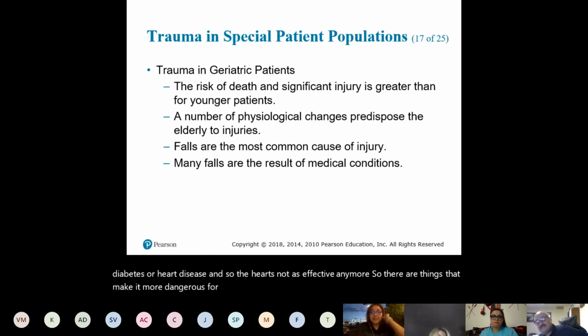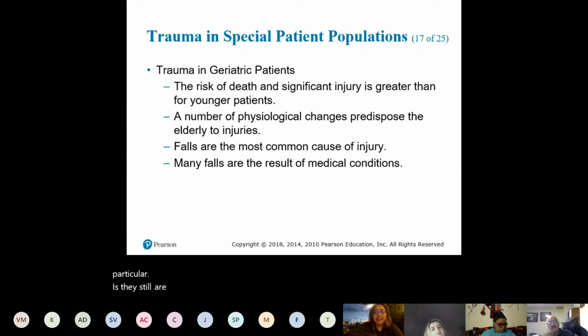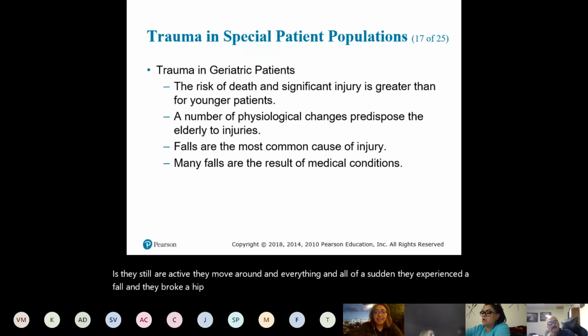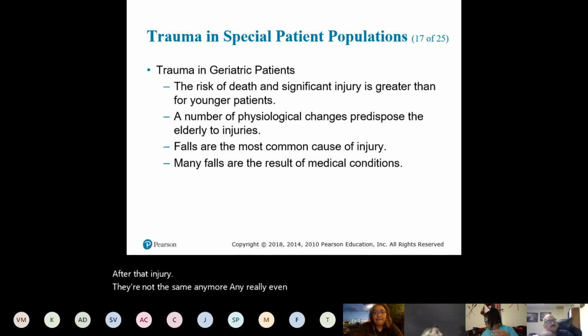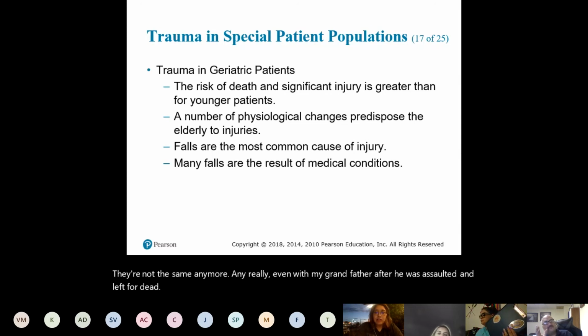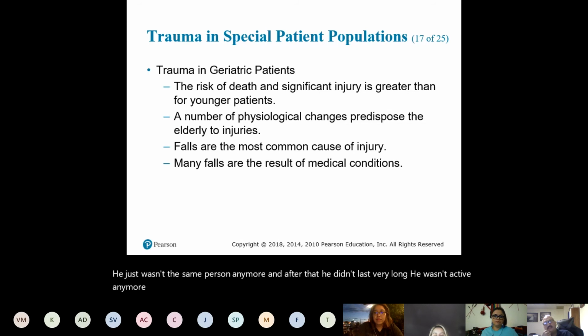One of the saddest things that I see with elderly women in particular is they still are active, they move around and everything, and all of a sudden they experience a fall and they broke a hip or a pelvis, but usually a hip. And to see them after that injury, they're not the same anymore. Even with my grandfather, after he was assaulted and left for dead, he just wasn't the same person anymore. And after that, he didn't last very long. He wasn't active anymore, and it really did him in.